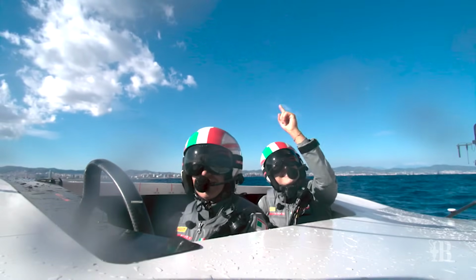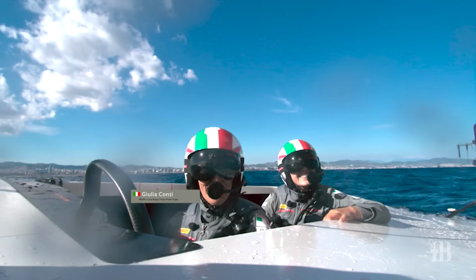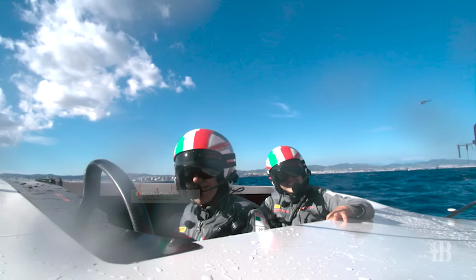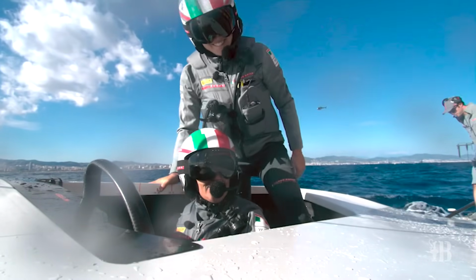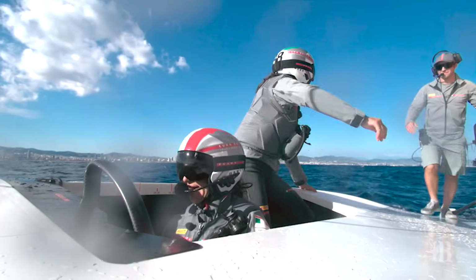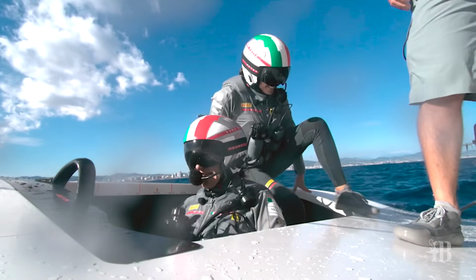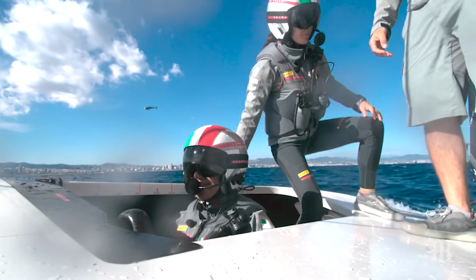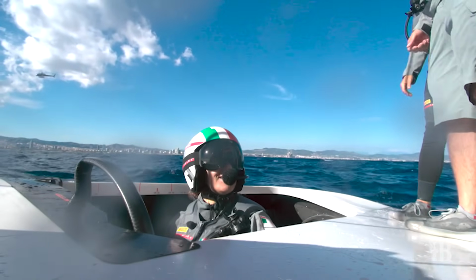Yeah, no, surely now we can celebrate because the day went pretty well. Before we were just trying to remain focused for the next one, but now we have a couple of days to reset and be ready for the next day of racing. But it's so exciting to race in these boats. Really, the best sailing ever, best racing ever.